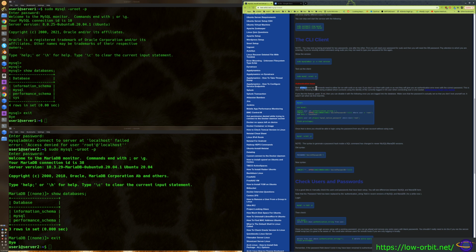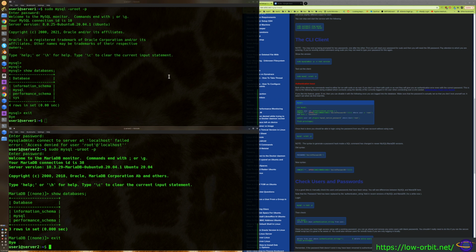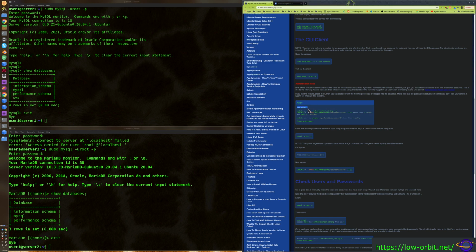It's just a new feature that they've enabled in newer versions of MySQL and MariaDB. Now, if you like this feature, by all means leave it enabled. If you don't like it, you can disable it. I think there's not a whole lot of point to it, at least in my use cases. So I'm going to disable it, and I'm going to show you how to disable it.